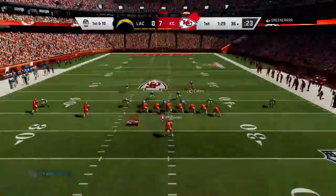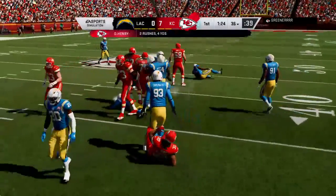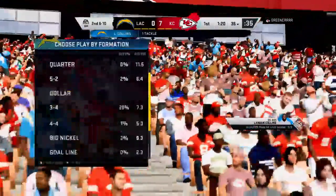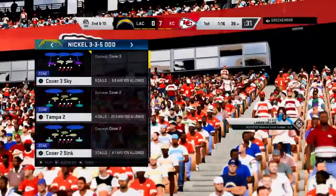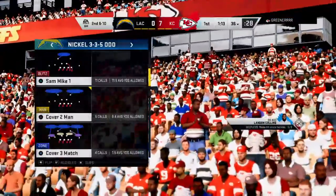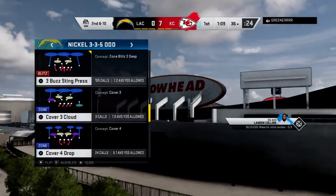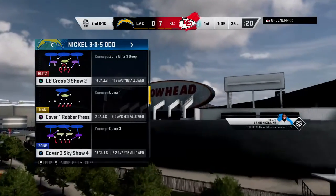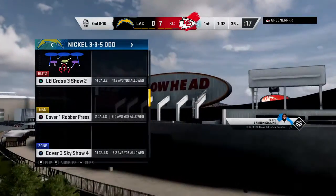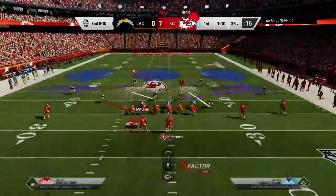So from the 36 now, 1st and 10. They'll start on the ground. It's Derrick Henry, and he'll fight forward maybe to the line of scrimmage, but that's all. Officially no gain on the play, and it's 2nd and 10 at the 36-yard line. So after the run for no gain, here's 2nd and 10.